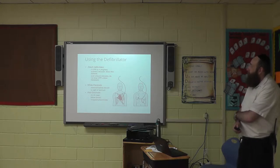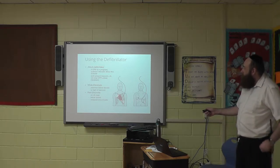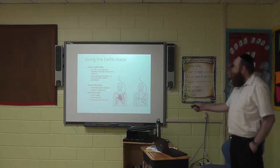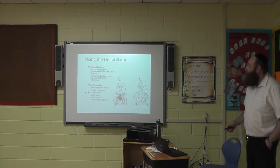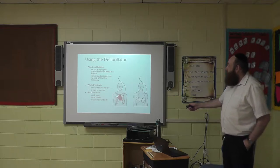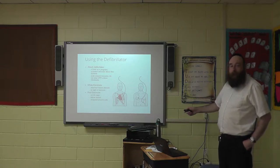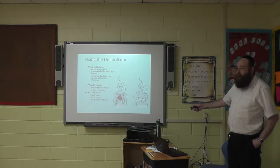Very, very simple. There are two pads. Today, on the pads, they won't look like this. They will just show one pad in the correct placement, and the other one will show the other pad. But this is very good so you understand. Here's the heart in the mediastinum. This is the patient's right upper chest. And this is right under the heart.